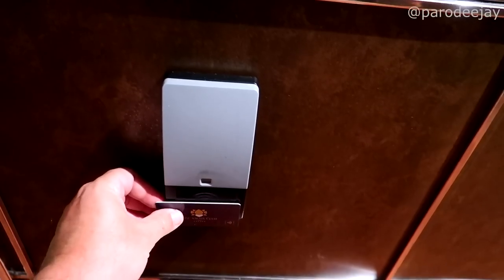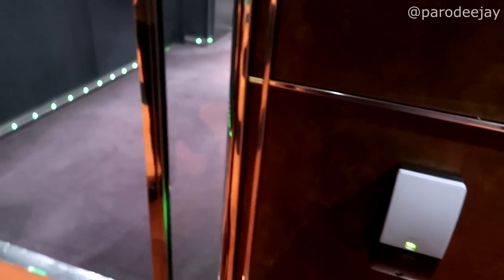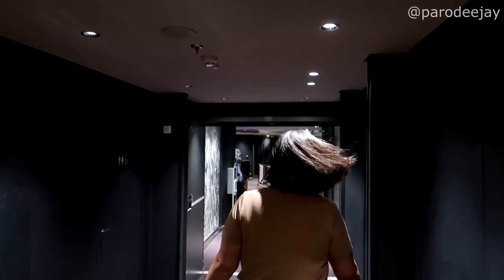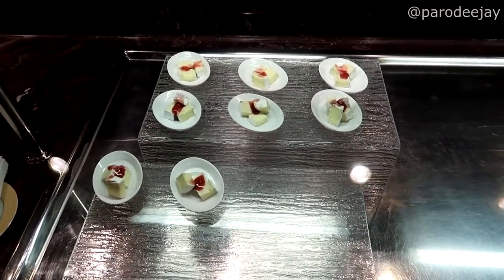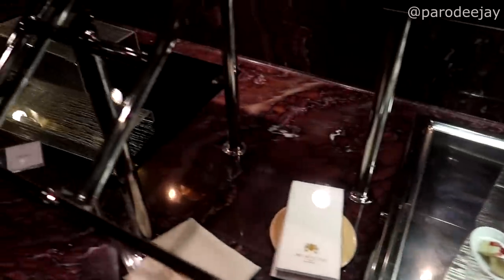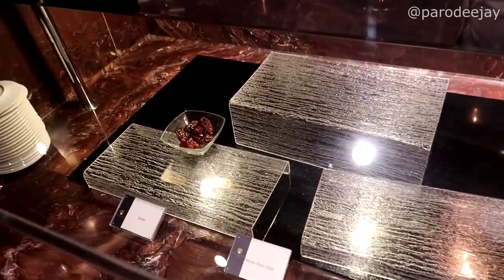Can he do it on the first try? Yes, oh, baby, he can be taught. Man, they got chocolate covered strawberries. He said he's got more he can put out here. What is this brie with jam? I hear piano music happening. They've also got dates and stuff down here.